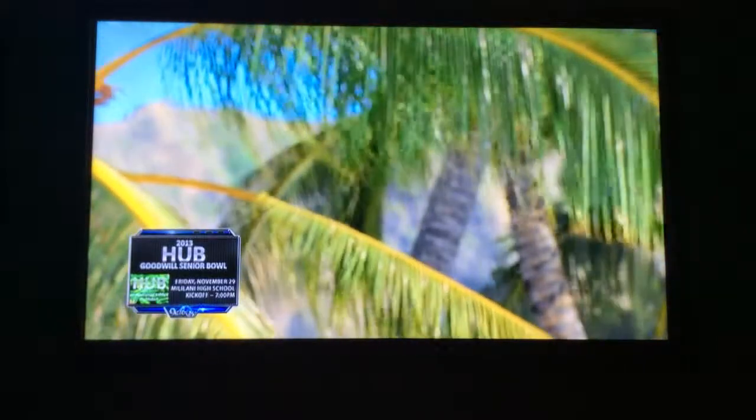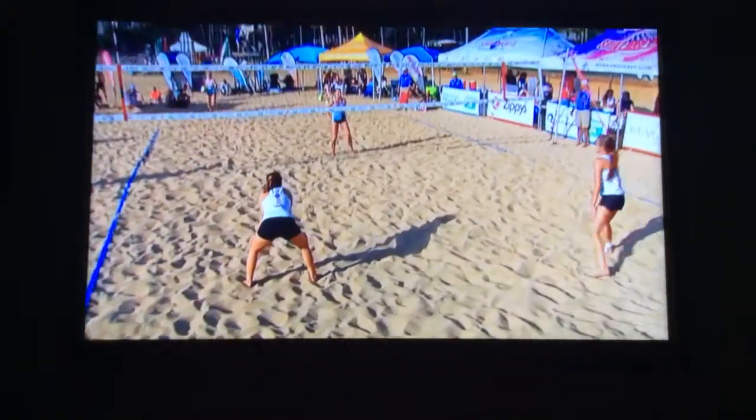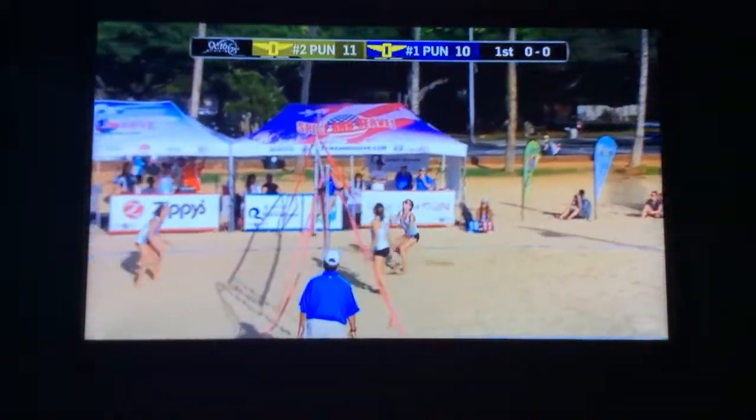Beautiful Diamond Head in the distance, and back here at Queens Beach, a reminder of the Hub Football Classic coming away. It's a Goodwill Senior Bowl, featuring a lot of players who've done a great job of representing their teams and their communities. We'll be suiting it up one more time. Hub Classic pretty much closing out the fall-winter schedule here on OC16. So many people have given so many hours of their time to bring you all these great sporting events from the middle of August. And of course, we will gear back up right after the new year. Boys and girls basketball and the second half of winter and spring sports right around the corner.